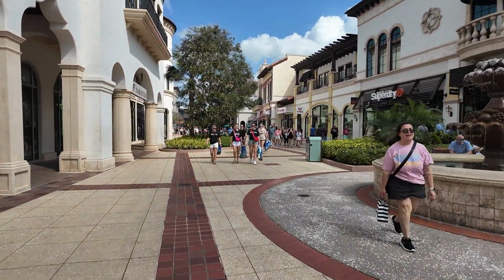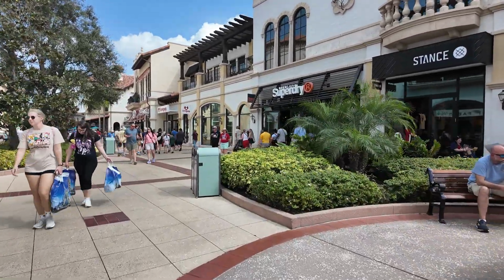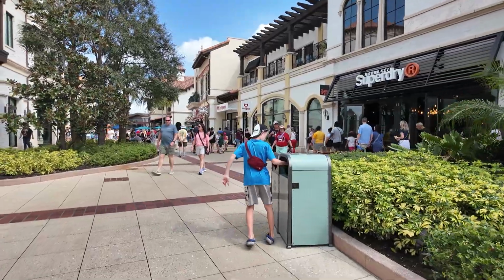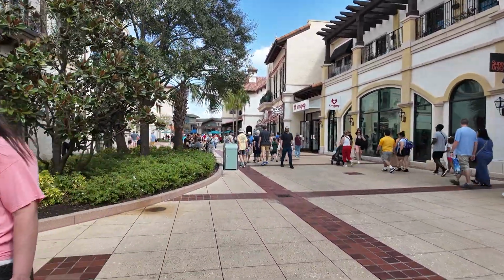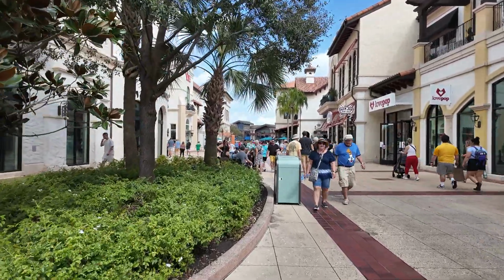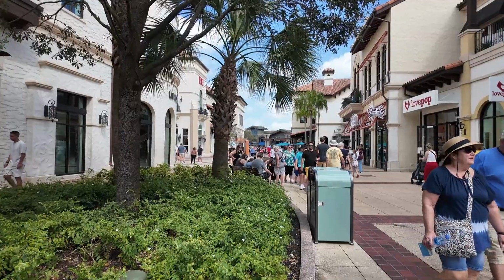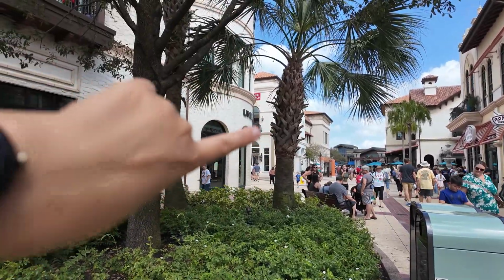So this area is like shopping. This is where you're gonna find your actual shopping, this whole alleyway. Okay, so if we keep going back this way, if we take a left, that's where we took a left originally, and to the right is the Lime Garage entrance. So I'm gonna turn back around, and this is where I took a left, or we took a right coming the other way, but we just walked down there.